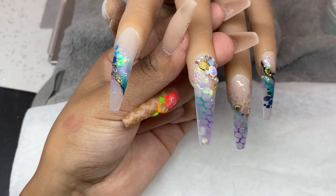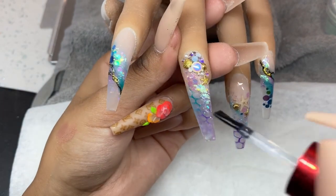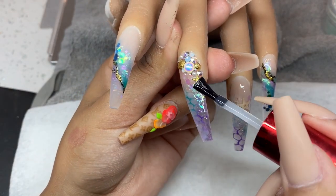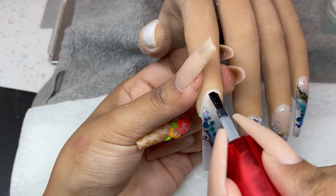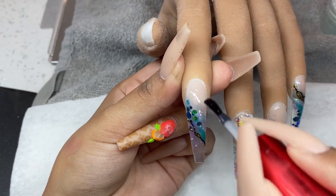Now for the middle finger, you want to go around the crystals, and the only areas that I actually place top coat over is the little seashells, because those won't get ruined if you apply some over it. And I want to make sure that they're going to be staying on the nail, so that's why I add a layer of top coat over them. Make sure you guys cure this in the light for at least 1 minute. I like to do 2 just to ensure everything is nice and cured.